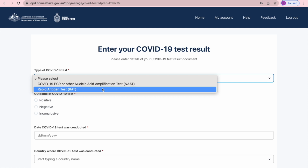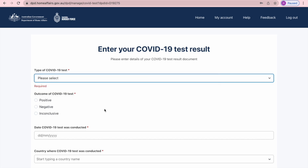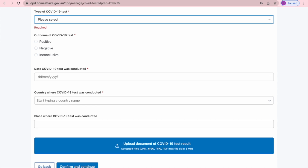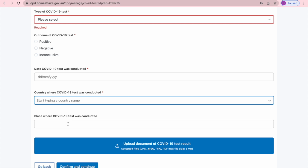Either the PCR, NAAT or the RAT. Put in your outcome of your test. Put in the date that the COVID test was conducted, the country where the COVID test was conducted, and again, you've got that drop down arrow there, and the place where the COVID test was conducted. And once you've done that, upload that document and confirm and continue.